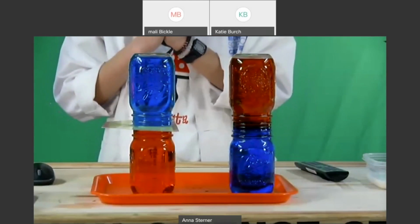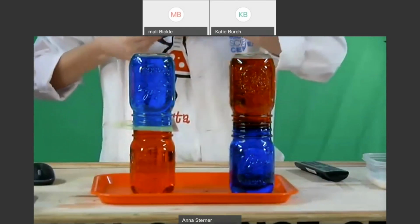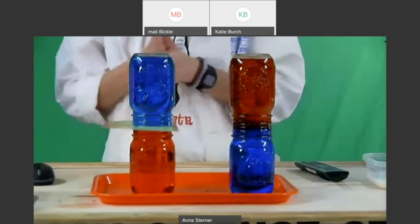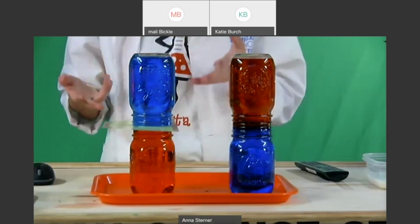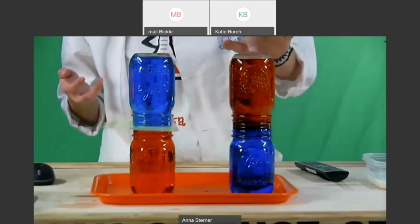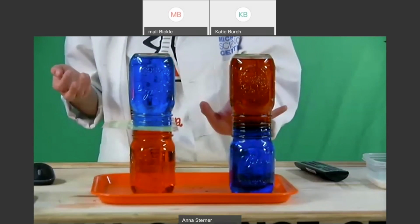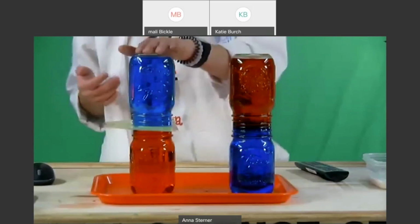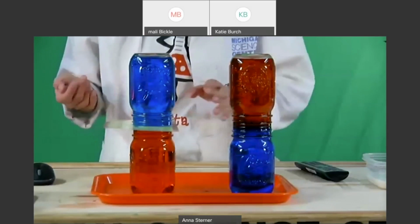Lots of great hypotheses here. Someone tells me they might bubble, that they might mix. Red will shift to the top. They're going to separate because they're different densities. Now remember, these were different densities as well, and they stayed separate. Chantel guesses that these will stay separate as well because they're different densities. All right, let's take a look.